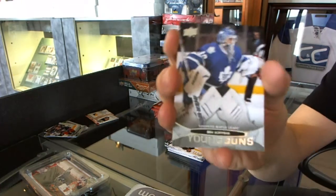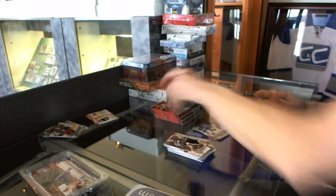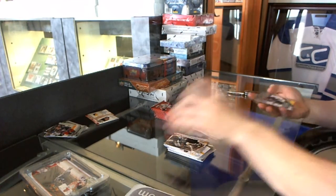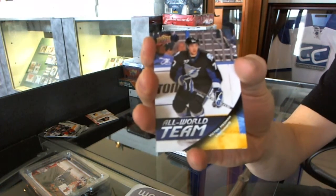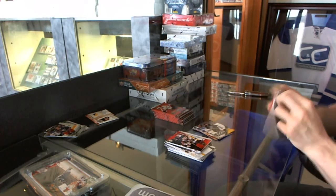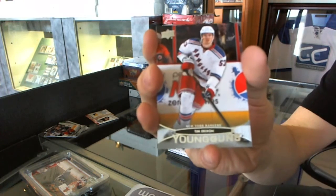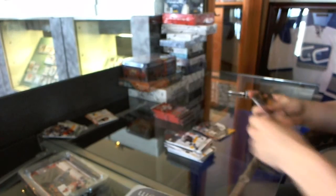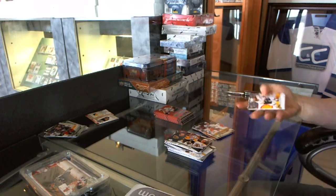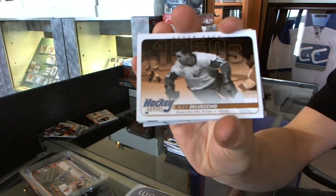Young Guns for the Toronto Maple Leafs, Ben Scrivens. All-World Team for the Tampa Bay Lightning, Victor Hedman. Young Guns for the New York Rangers, Tim Erixon. Hockey Heroes for the Detroit Red Wings, Alex Del Vecchio.